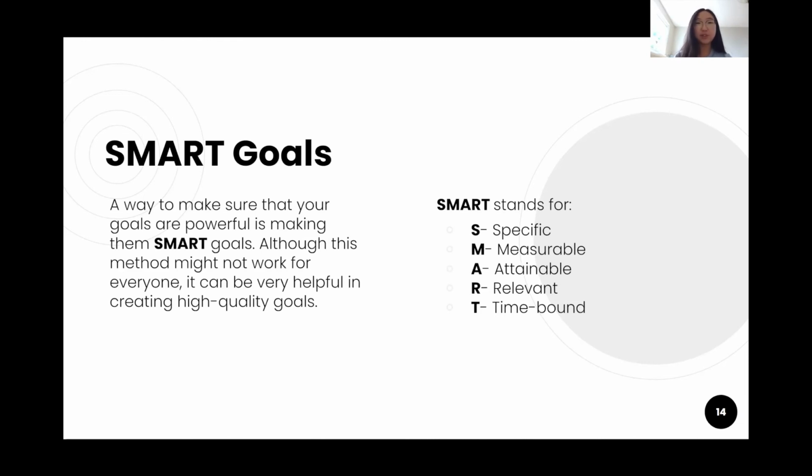And attainable, make sure it's actually realistic, make sure you can actually attain it. And it's not so far out of your reach that it's impossible. And then R is relevant. Make sure it's relevant to your own values and your long-term goals, which I'm going to be talking about in a little bit. And it's relevant to what you're trying to achieve in your life right now. And then lastly is T. T is for time bound. So make sure you have a deadline or some kind of time frame in which you're gonna achieve these goals.